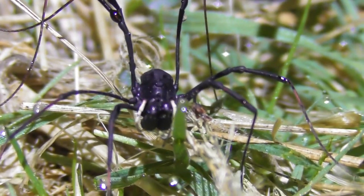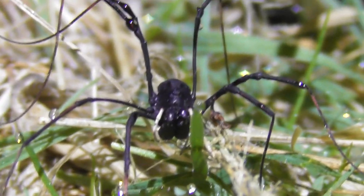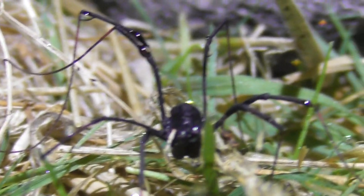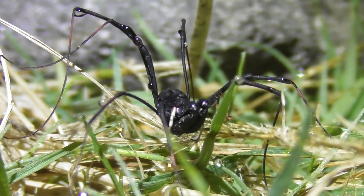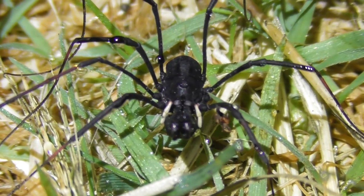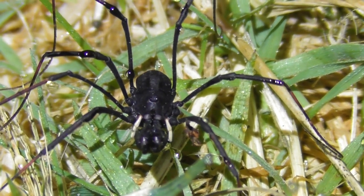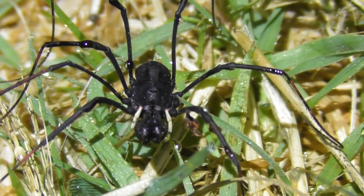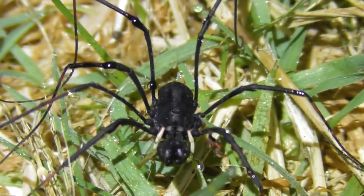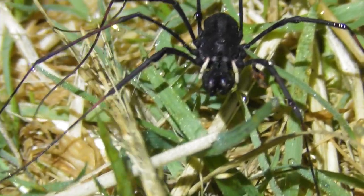Yeah, that's a better shot. Better when it's on the grass. Yeah, you can see its two little beady eyes. You can see its little jaws at the front there. See? Oops, now I've made it run away.